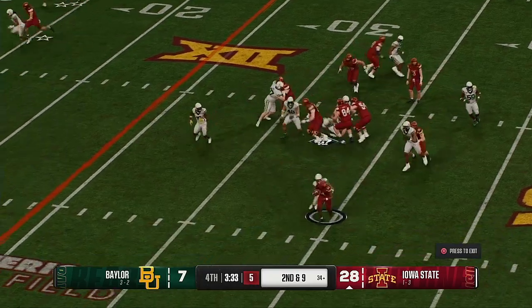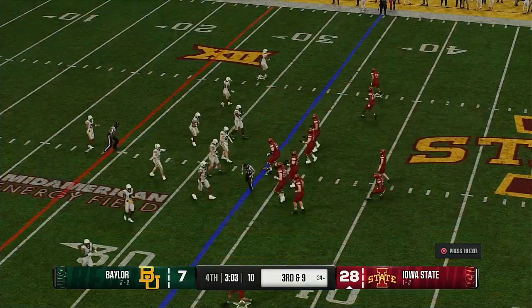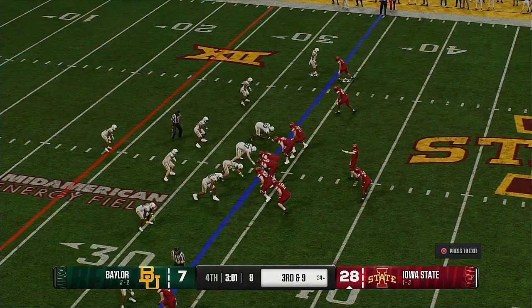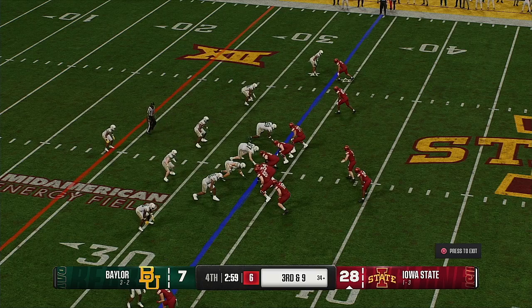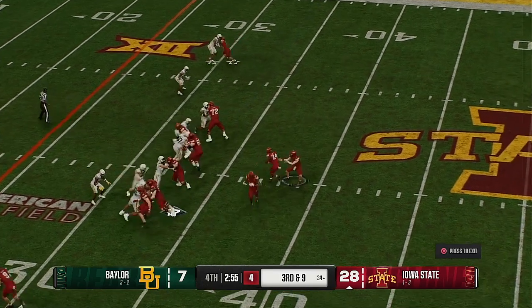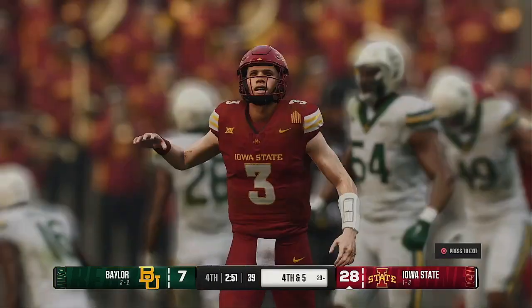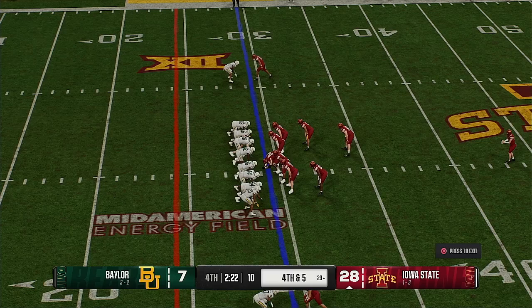They'll keep it on the ground to keep this clock moving. And he's a real nowhere man, tackled in this no-gain land. If they can convert here, that type of play can really give you a shot of momentum. Out of the shotgun, they go to the ground, and he's not going to get there. The defense stands tall and makes the stop.